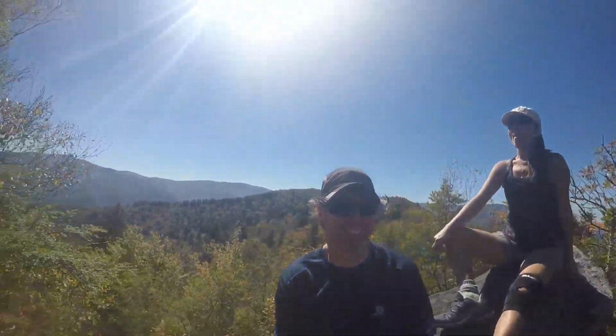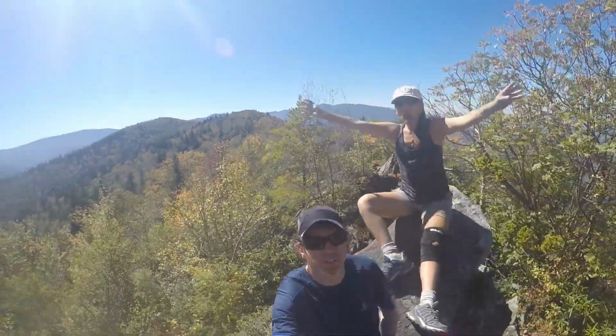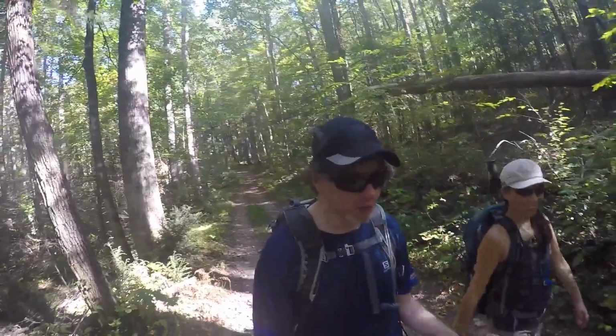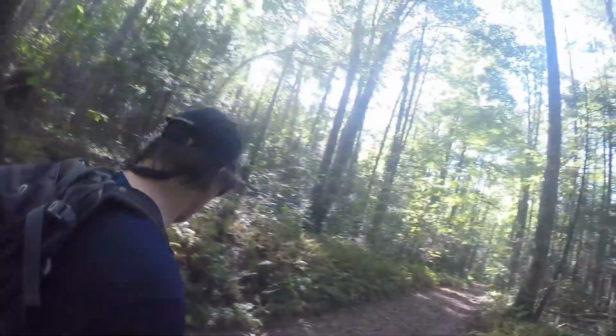You could hike Mount Cammerer any time of year, but we'd recommend doing it in spring or fall. In winter, you would need to be prepared for deep snow. Just remember to give yourself sufficient time to do this trail. It is very long. Once you leave the tower, it's probably going to be about 2 hours before you arrive back at the parking lot.